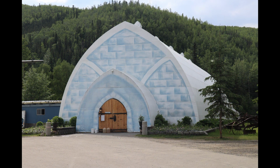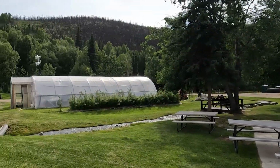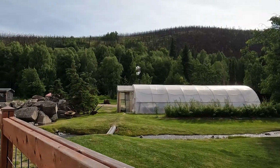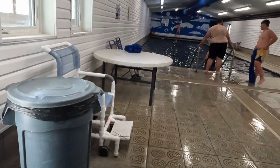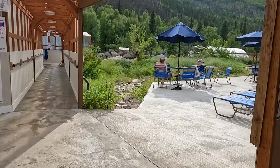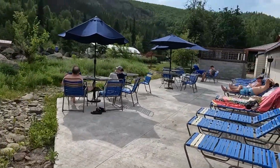And that's the ice building where you can actually spend the night in there. And they have very nice grounds. They do harvest their own vegetables. This is inside one of the hot spring rooms. When you go outside, there's a couple of hot springs tubs to the right. Place to lounge around in.